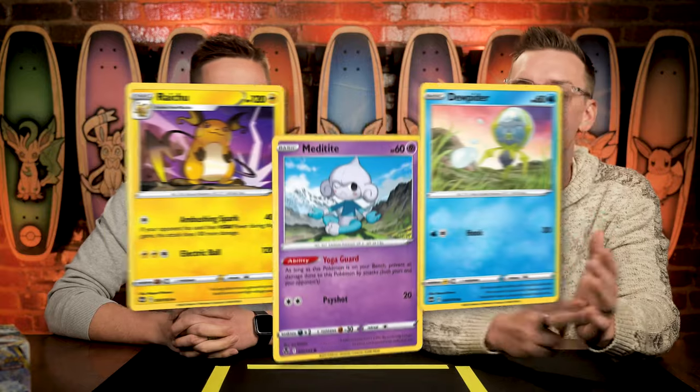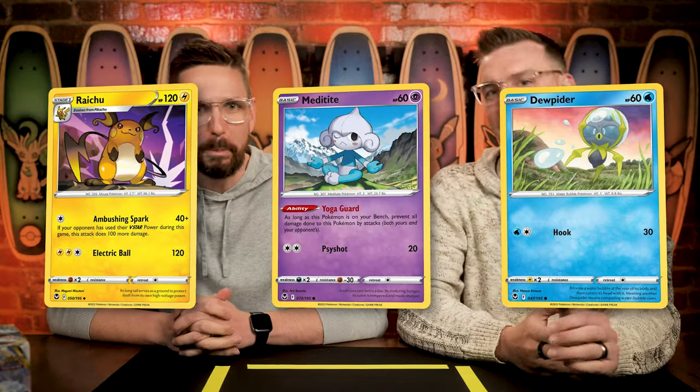It could yield a little something extra because we also have our uncommon chase cards for the day, one of which is electric. Today they will be Raichu, Meditite, and Dupider. If I've learned anything from this game, it always feels like I've seen a whole bunch of the Meditites. We're going to see a whole bunch of those, and then we'll see none of them.